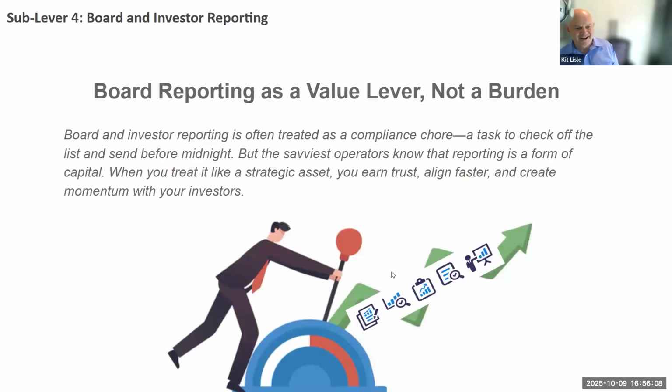So what we have here, I kind of created this little image. We've got this guy pulling the lever, but it's the lever of board reporting. So, this is sort of my way of encouraging you to remember board reporting isn't just about handing over numbers or asking for approval of a budget. At least in private equity, it's about a collaborative conversation.